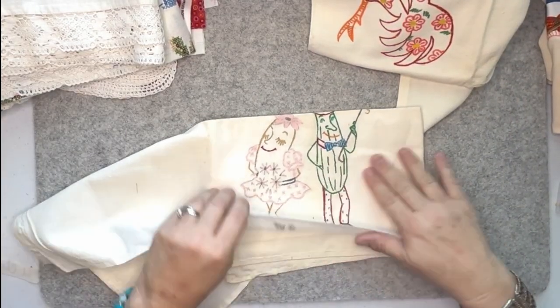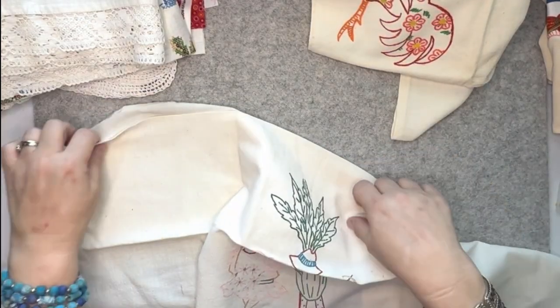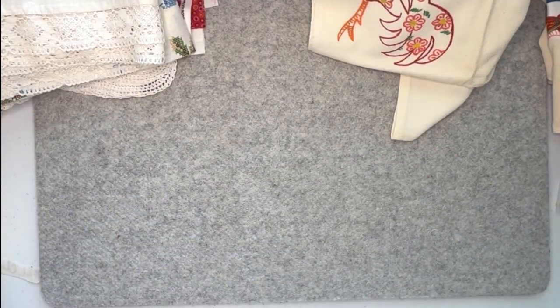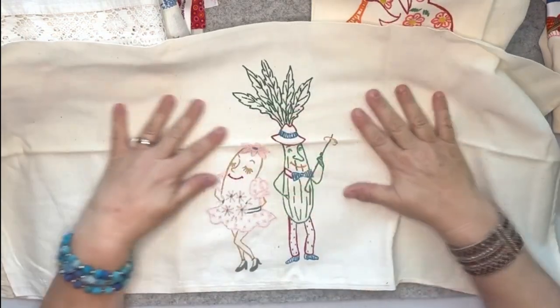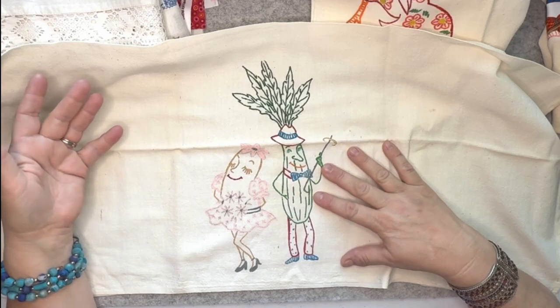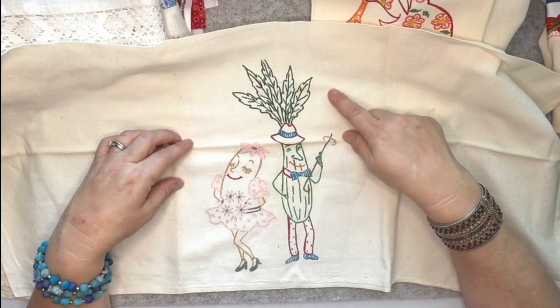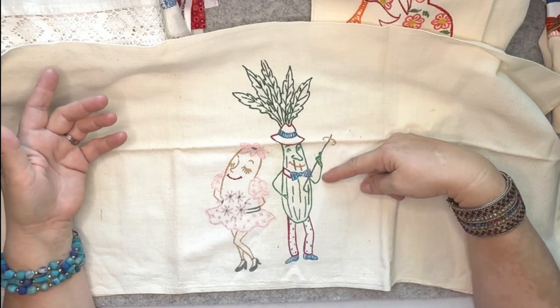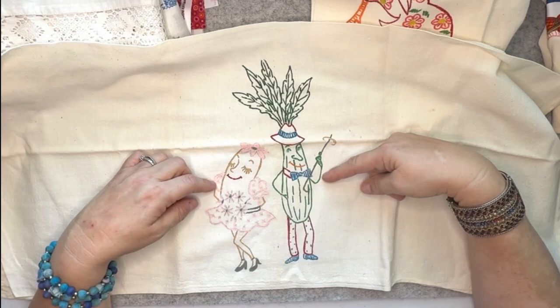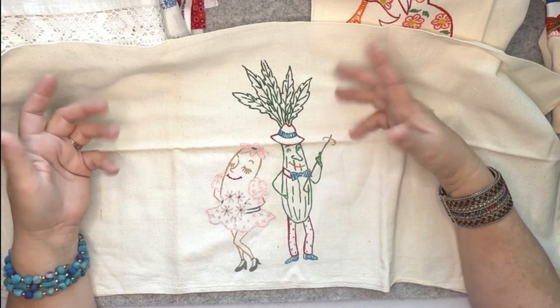All right, then we have, okay, so all of these are just not stitched yet. But I don't mind that. That's a fun little project. Because I'm just loving these designs. That is so random. So it's what? He's a cucumber? No, cucumbers don't have leaves coming out. What is that vegetable? Anyway, and then a potato? A potato in a very cute pink dress. All right. These certainly need finishing.